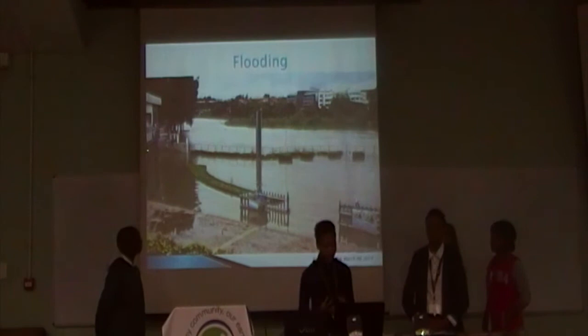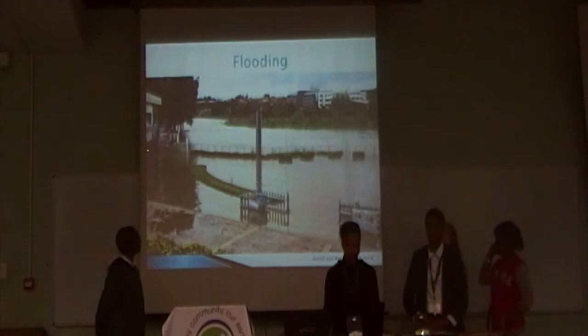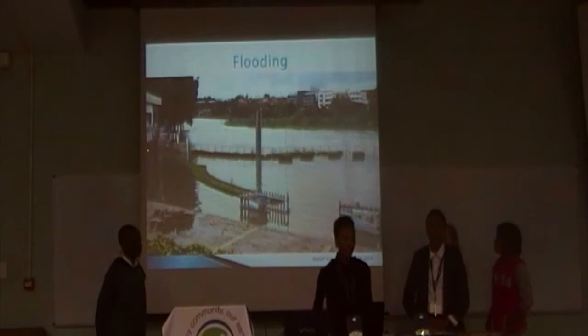The issue of the Centurion Lake has continued to be the main problem which actually affects the businesses and even the environment. Sources have actually spoken that the businesses in the Centurion Mall have to close up because when it floods, the water level rises to such an extent that it goes up to the buildings, which leads to some businesses having to close up.